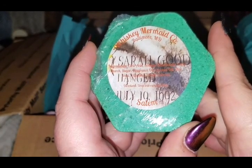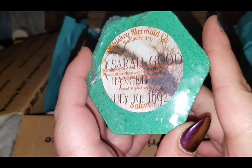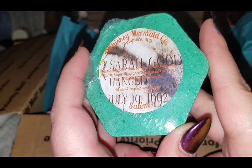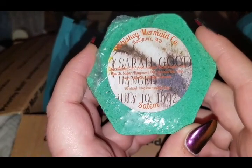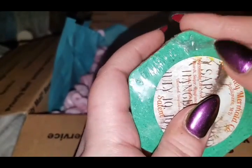What is it called? The Sarah Good Hanged? Sarah Good Hanged, July 19th, 1692, Salem. Oh, wow. That's actually an awesome thing for the witchy bomb. I like the Salem bomb. Let me smell the Salem bomb. I love the stickers already.